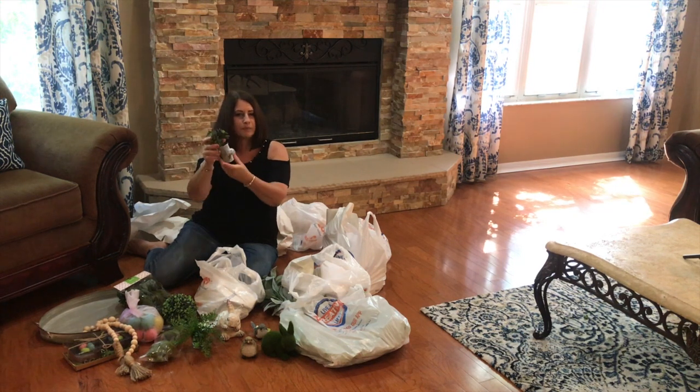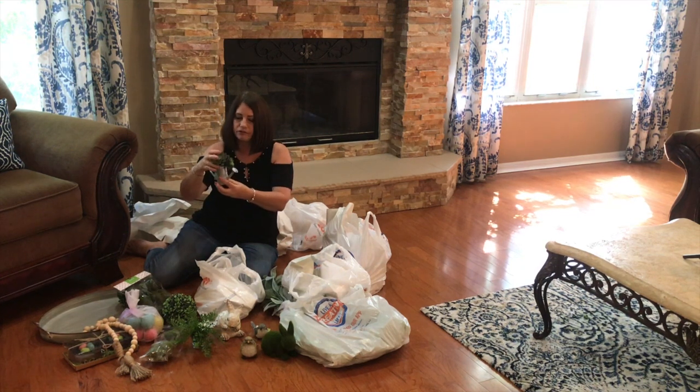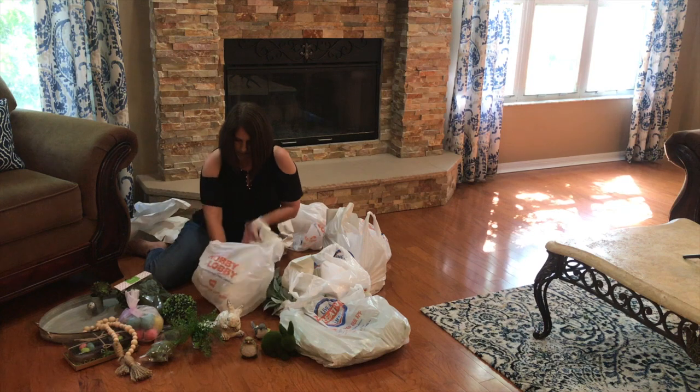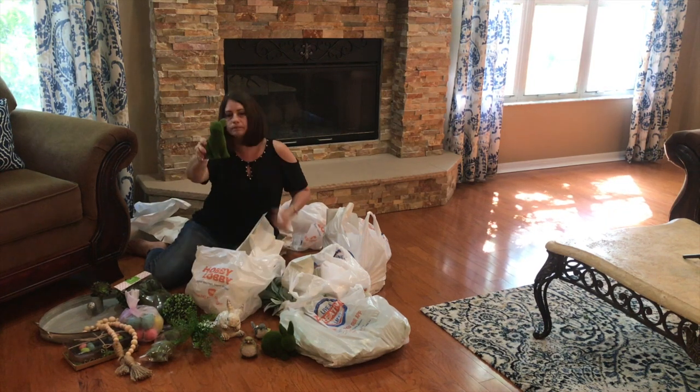And I really feel like I want to pick up more of these, but again, I don't want to use the same stuff throughout my house, but I guess it really doesn't matter if it's in a different room. But I just really thought this was a really cute idea. A little watering can with that. And let's see. Here's my other little bunny I got.